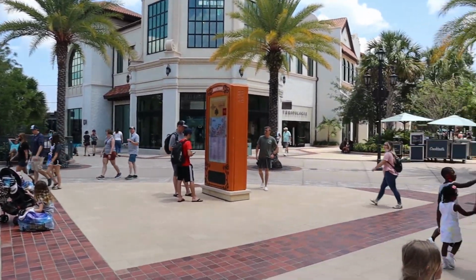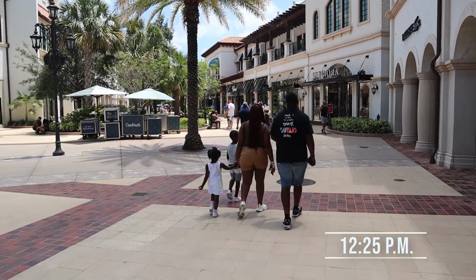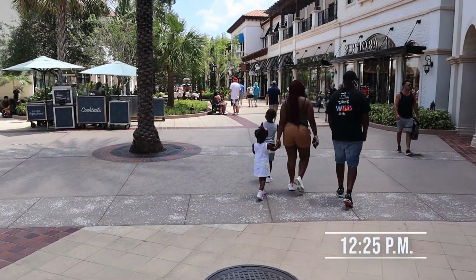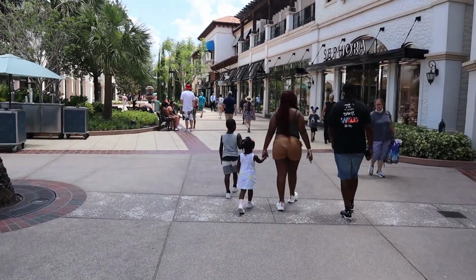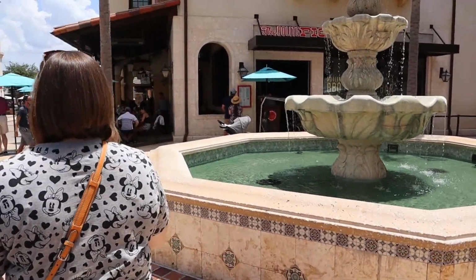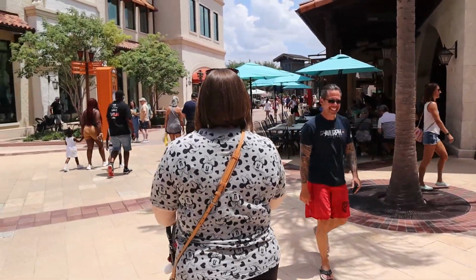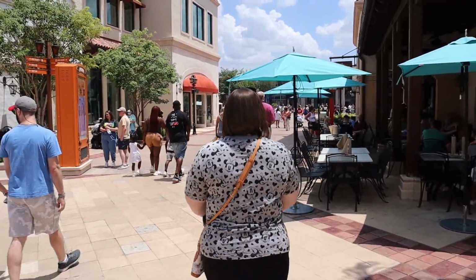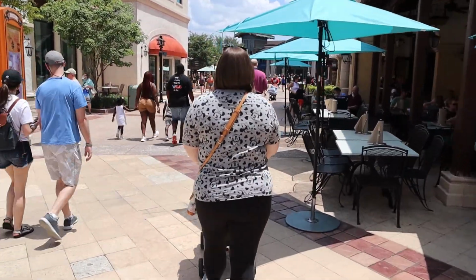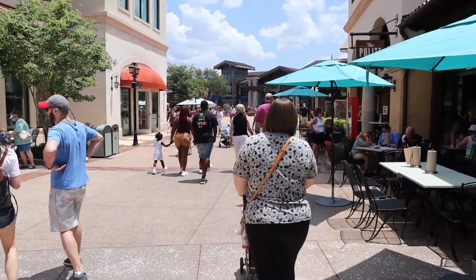These are crowd levels at Disney Springs at 12:25 p.m. on a Friday. We're heading to the World of Disney store. We'll see what the crowd levels are like down there. So there's Polite Pig, so we're right outside the Lime Garage, one of the typically more crowded corridors of Disney Springs. It's 12:27. Got World of Disney right in front of us.